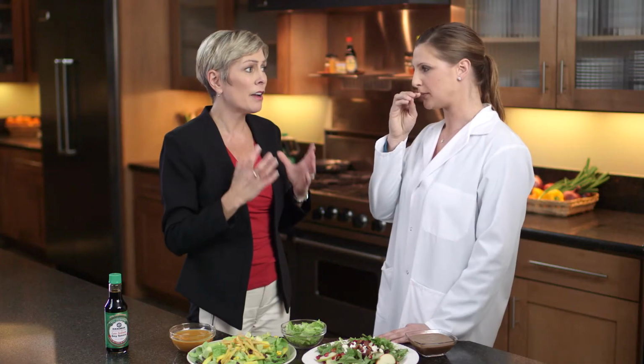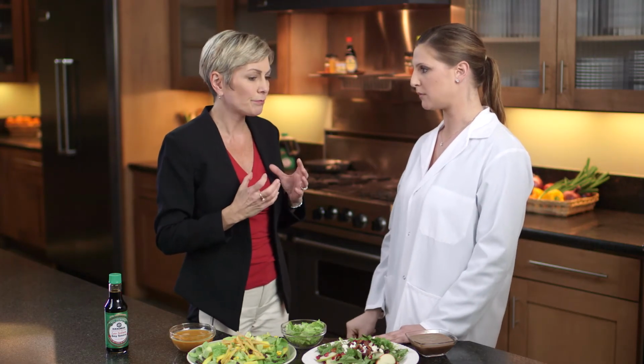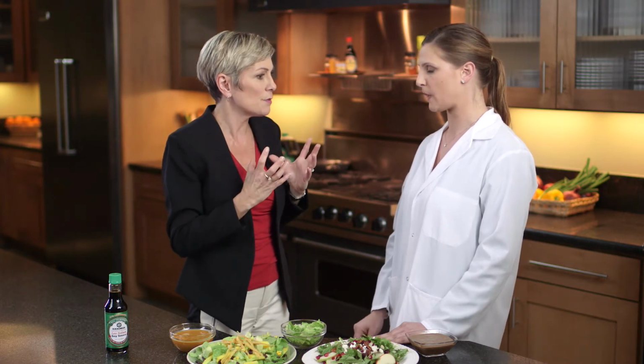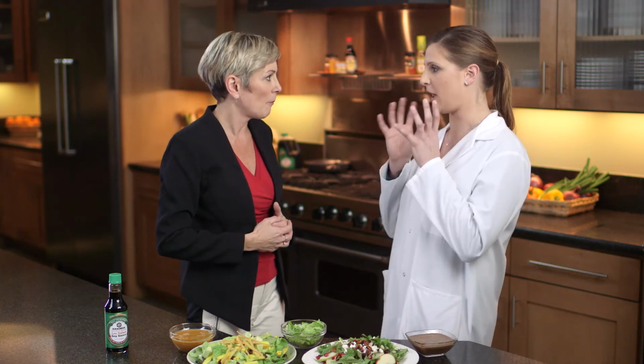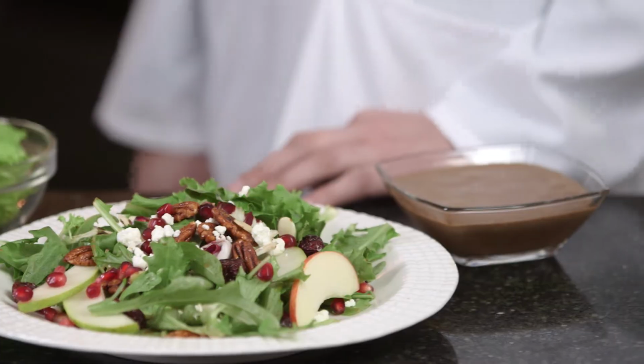It's got a nice, bright, assertive acidity, but not too sharp. And the Kikkoman soy sauce is bringing a roundness, sort of a depth of flavor that usually comes from a really nice, expensive balsamic vinegar. Right, and it fills your mouth because of those fermentation notes, but it's not mouth coating. It's not oily and fatty in the mouth.